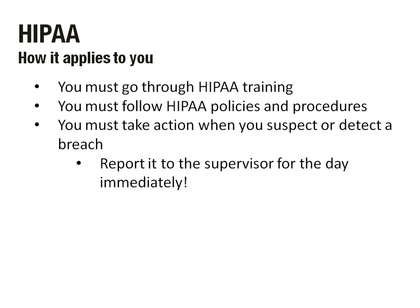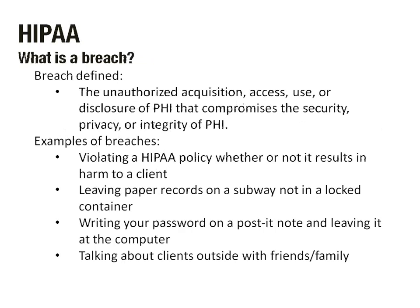So let's say you erroneously give information to a client about someone else. You will report it to the supervisor. We will call the client and amend the situation. But as soon as you think there's a HIPAA breach, you should let your supervisor know. So what is a breach?